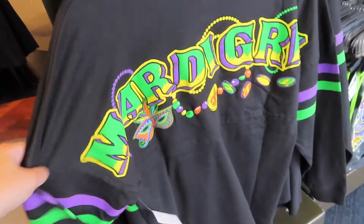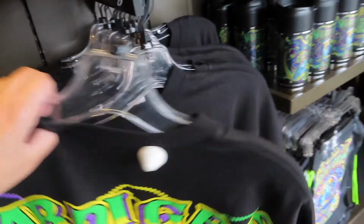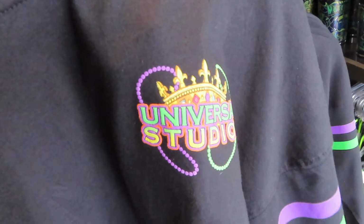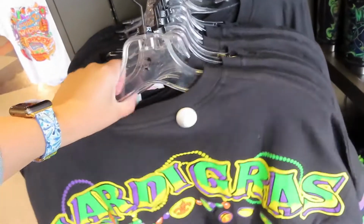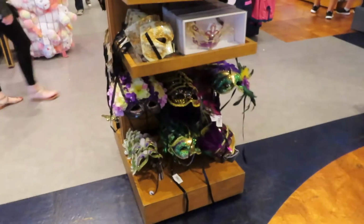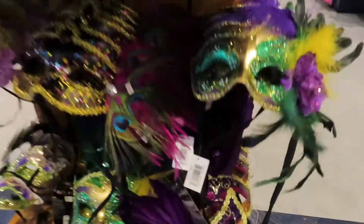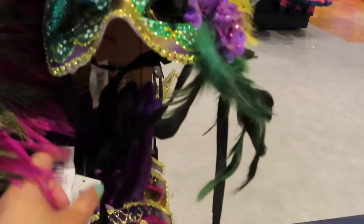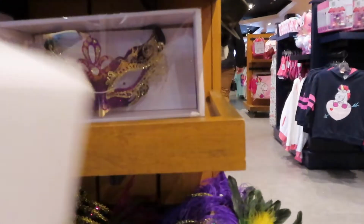I don't know about you guys, but I love spirit jerseys, and they have a spirit jersey for the Mardi Gras festival. The front has Universal Studios on the front with a crown. This spirit jersey is $60. If you forgot your Mardi Gras mask at home, don't fret, you can get them here. This mask right here is $30. You also have this one that comes in a box, also for $30.